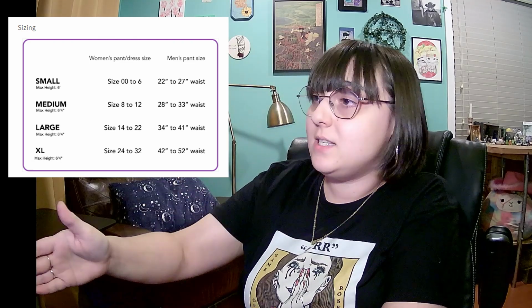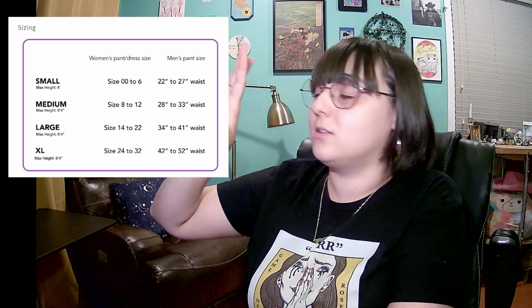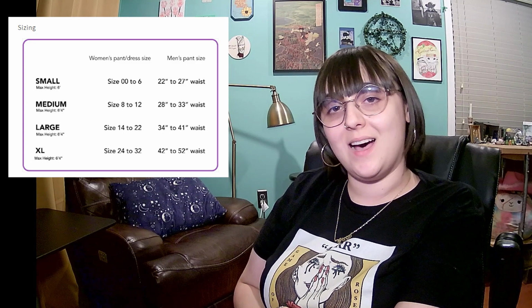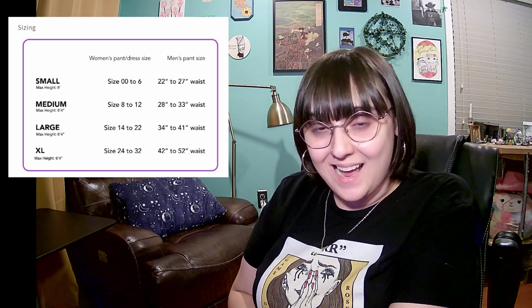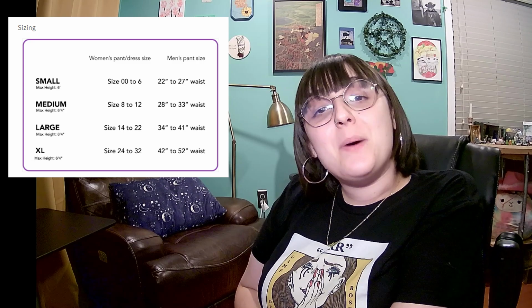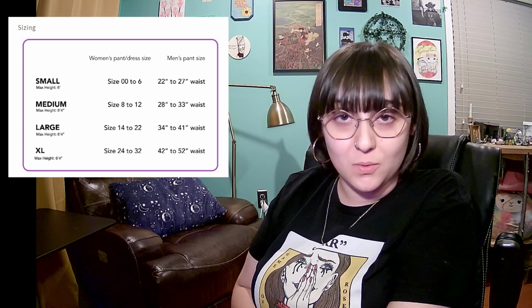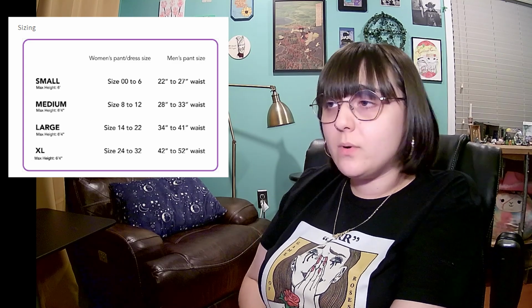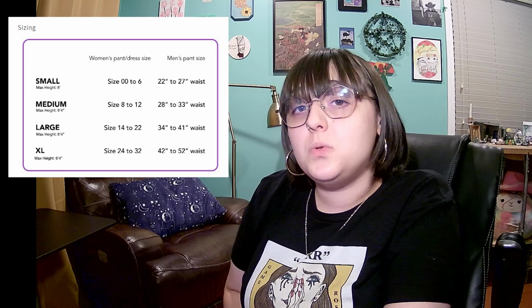So it's very easy to read 22 to 27 inch waist, 28 to 33 inch waist, so on and so forth. But if you look at the women's side, it is in dress pant sizes, which, if you know anything about women's sizes, means absolutely gobbledygook to anyone. It's in sizes such as 0 to 6, 8 to 12, 14 to 22.